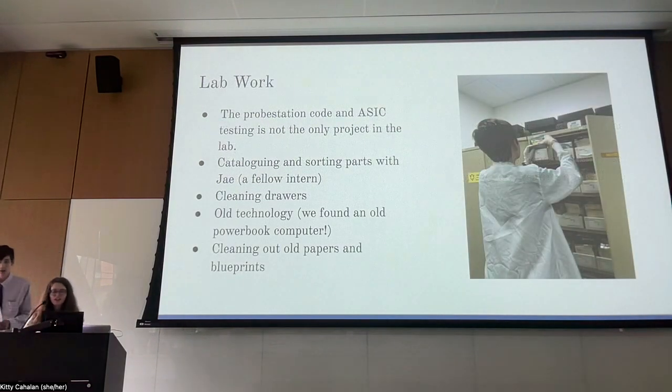But while we're doing all of this, we're also doing some other fun things in the lab. For example, we're sorting parts with another intern, SRC Harrison, and we're cleaning drawers so that it's easier to get to the parts and other things in the drawers around the lab. We're sorting through and sometimes recycling some papers. And while we're doing all of this, we're just learning how it is in a lab. Like when lab people are doing lab things in a lab, it's super exciting.